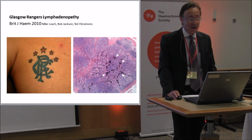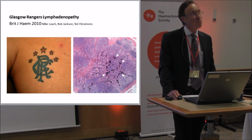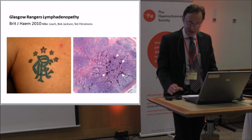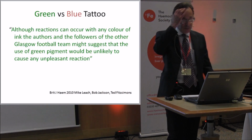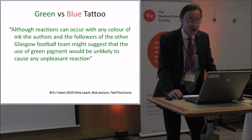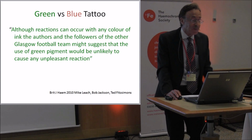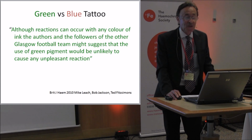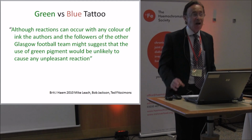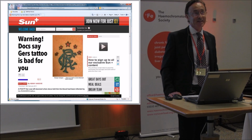Now, I tell you, I have published a fair bit in my time, but no publication has ever had more feedback than this. We concluded that although reactions could occur with any colour of ink, we suggested that the followers of another Glasgow football team might suggest that a green pigment would be far less likely to cause any unpleasant reaction. And my CV was greatly boosted when the Sun took it on.